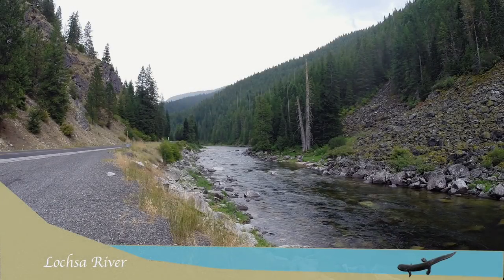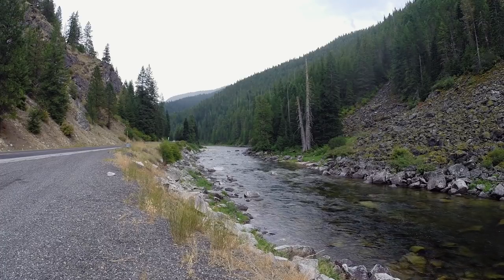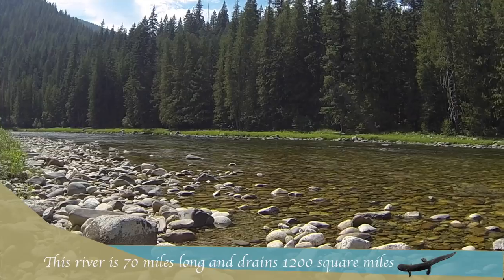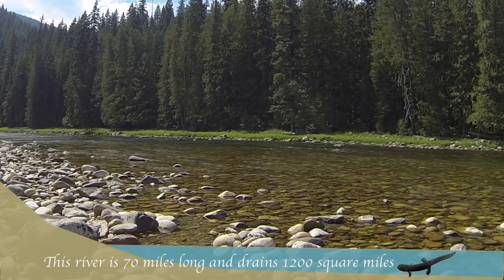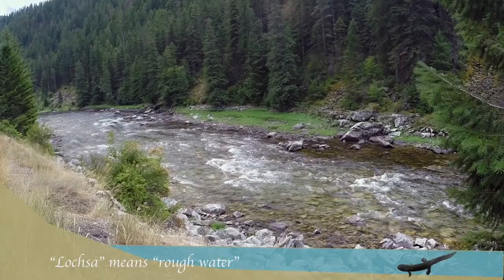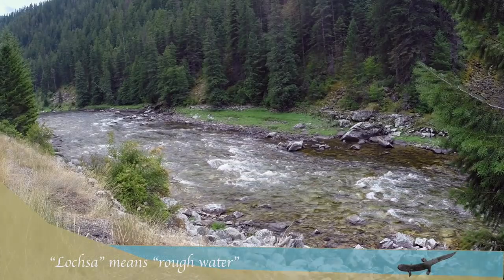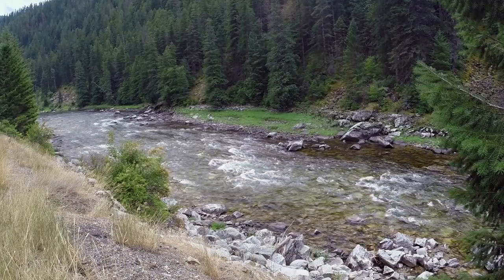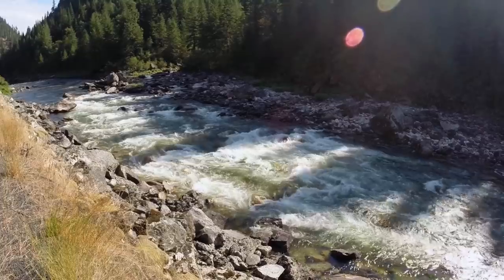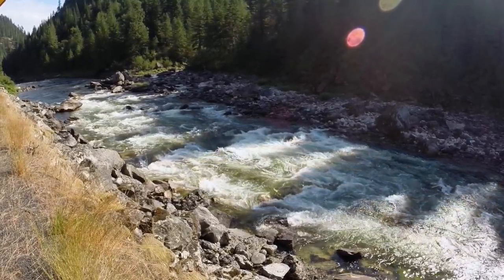The Lochsa River is about 70 miles long, and its watershed covers nearly 1,200 square miles. The river is protected under the National Wild and Scenic Rivers Act. In summer, there are a few stretches of this river that live up to its Nez Perce name, which is rough water. In the spring, however, when the river is surging, it is considered one of the world's best for whitewater rafting and kayaking.